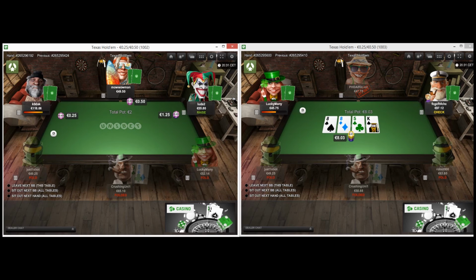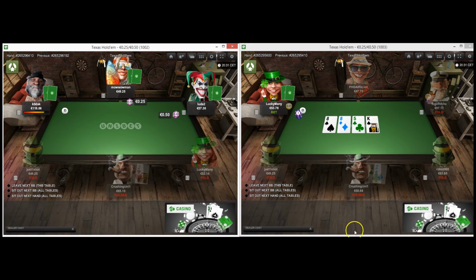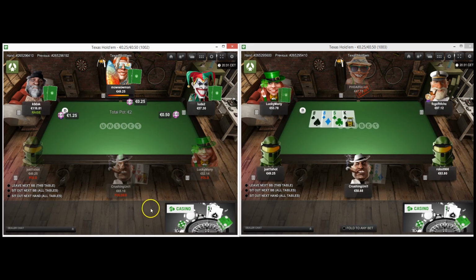Interesting pot going on between Lucky Many and FC. Bets 5 into 8 on an 8-8-5 king. We had 10 deuce, so no blockers really. I like it when you have like King 8 that you folded and you're thinking, what the hell are these guys doing? But this time we don't block anything, so not that interesting.